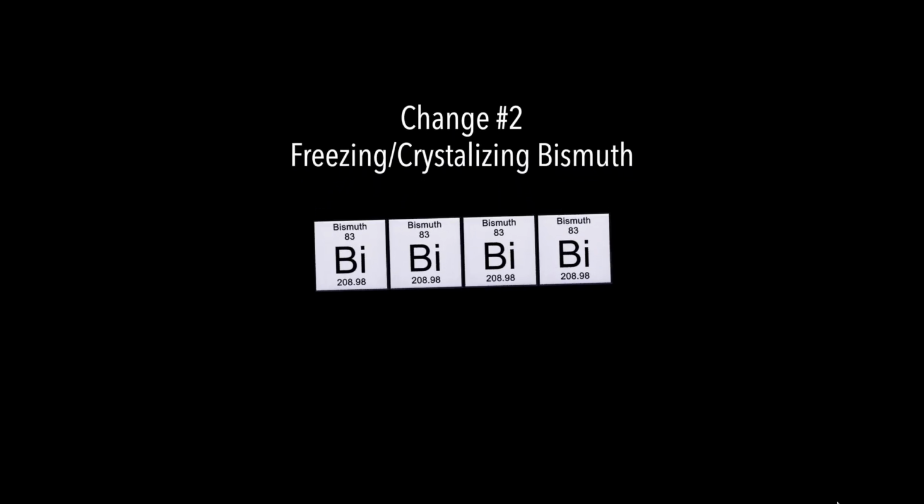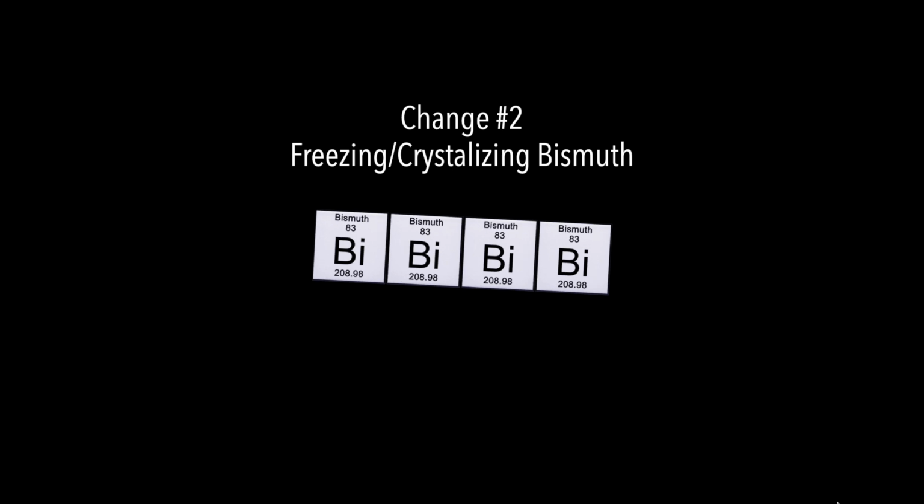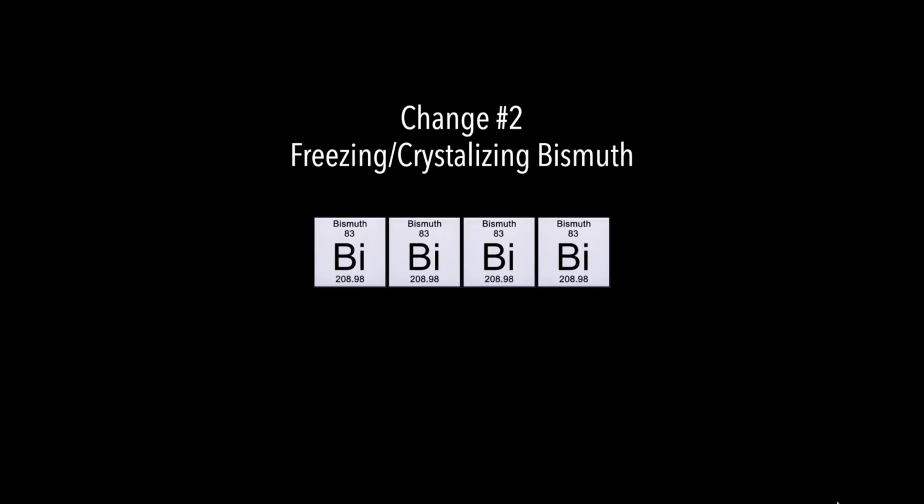Our second physical change is going to be freezing or crystallizing bismuth. We're going to slowly cool down the liquid bismuth until it becomes a solid again and forms those nice rectangular crystals we mentioned earlier. Let's begin.